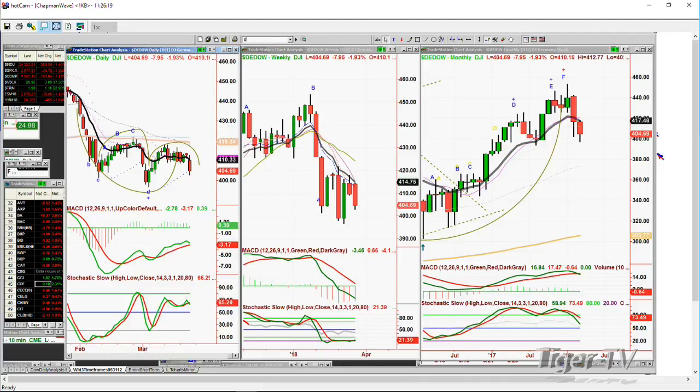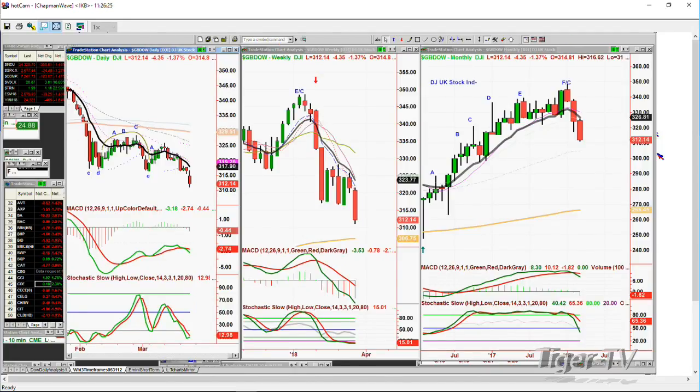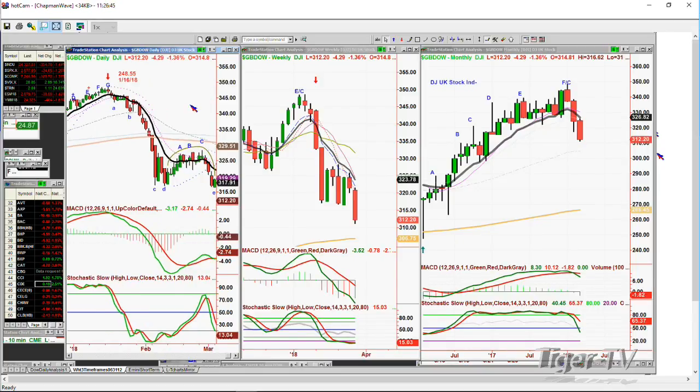If you look at Great Britain, GBDOW, remember, these are not the prices, but the exact chart formations. This is the Dow Jones UK Stock Index, made a peak F in the monthly, the peak E in the weekly, and this peak right here, it's unusual G at 248.55, 16th of January. 248 is trading at 317. That's 120 points down. Serious stuff, folks.